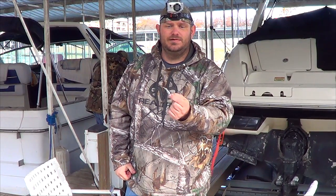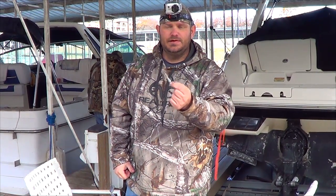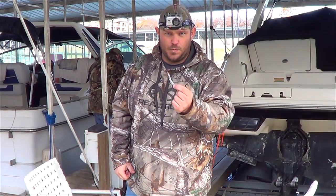You'll have to cut it off when you want to put a new jig on. It's simple, it's fast, it's easy, and it works. And it's cheap. Saves you money.